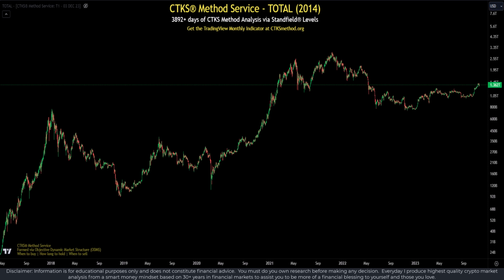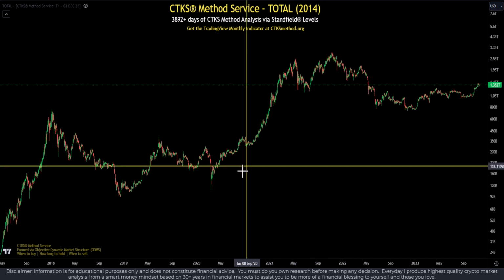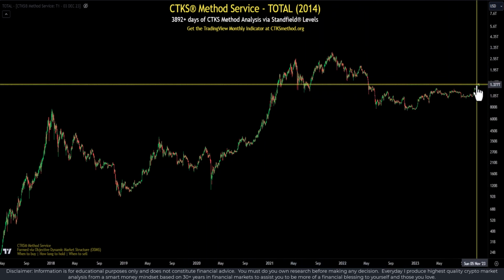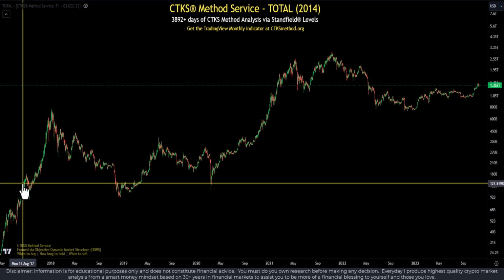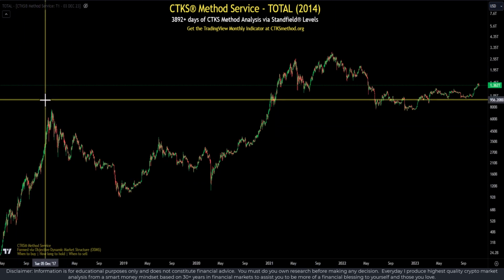For example, the thing that we see here on total crypto market cap. And what is total crypto market cap? This is the total value of the crypto market as a whole, second by second, literally. It trades 24 hours a day, 7 days a week. It never sleeps.